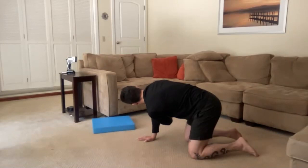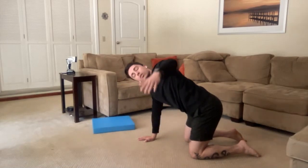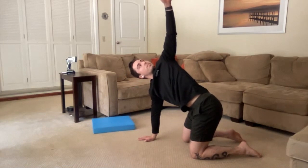We're going to reach through that gap here, guys, looking at the hand as we reach, and then we're going to recoil, pull that arm out, twist, and reach all the way up to the ceiling here on this left side. So just reach as far as you comfortably can. We're just opening up that spine a little bit.